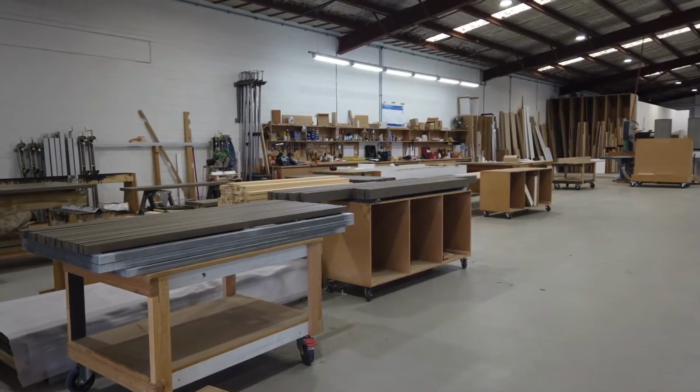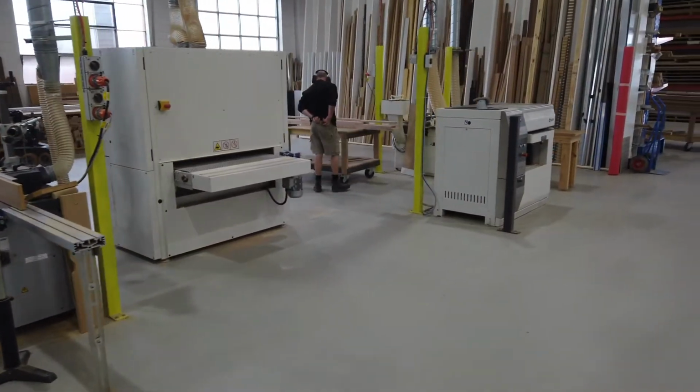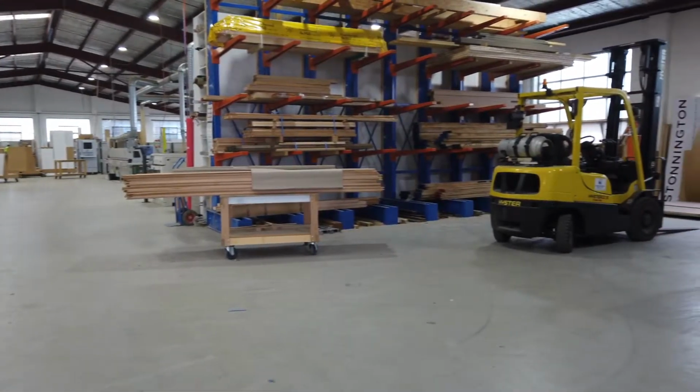We do solid surface fabrication, general internal cabinetry for our homes, as well as recently we've just launched a company called Campus & Co that produces a range of custom high-end furniture. For us, everything starts with the design process.